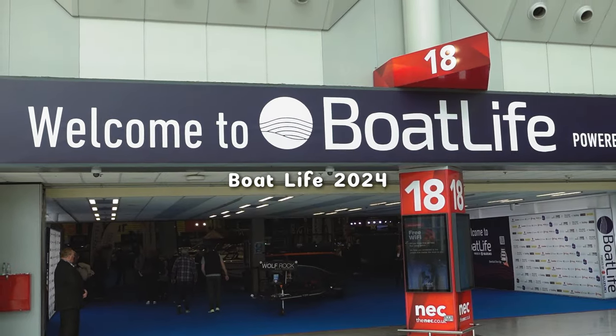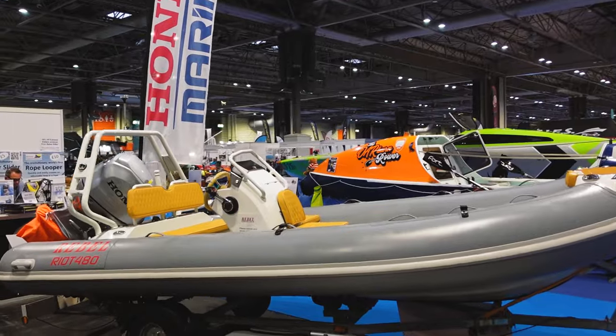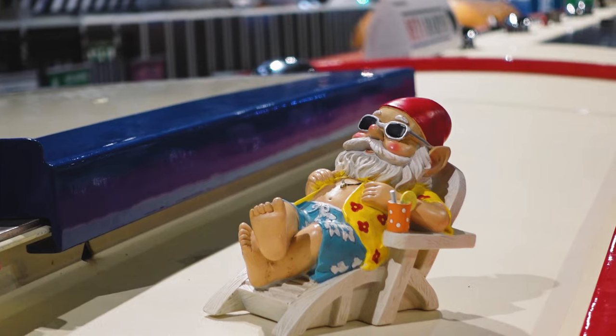Let's see what it's like. And we're in. Right, we're in, and because we've only got a number of hours, we're going to get stuck straight in and head to the inland waterway section. Maybe have a look at some boats, see what stalls are around. It's our favourite section, of course.